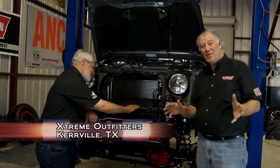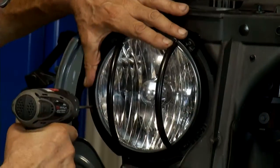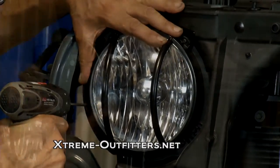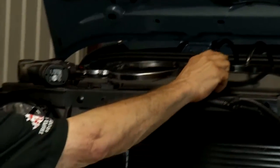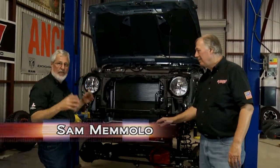Hey, welcome back to Motorhead Garage. Well, now we're getting ready to put on our Rugged Ridge bumpers, and we've also put on this little light guard here. These go on real simple, 4 screws. You take off the factory stainless little ring, and these go on, and just watch where your little tabs are. Rugged Ridge makes these to protect your lights. When you hit brush and stuff, it really does a great job.